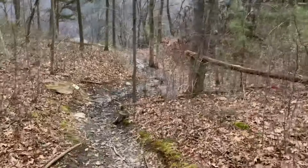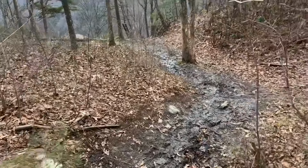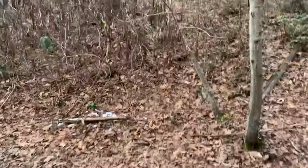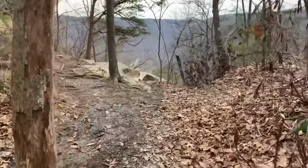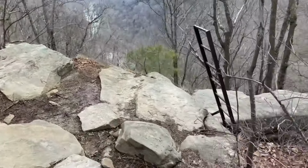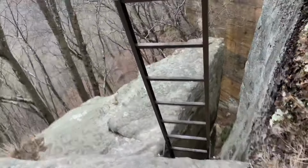Now, we'll show you. I doubt we're going to do it. It's wet and muddy. Our shoes are wet. We might slip, but it is a long way down, and it takes you to the base of some of these cliffs. This is the cliff climbing access. And it is super muddy through here. Here's a set of ladders. I'll show you where it goes.